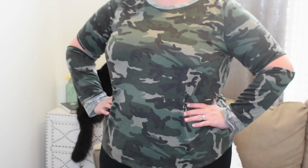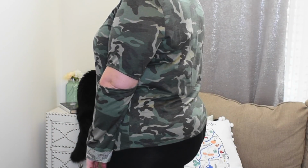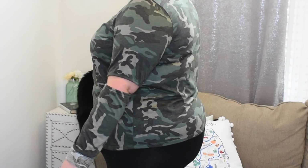Okay, so this camo top looks so cute on the model. It is long sleeve. You're looking at it, hopefully looking at me wearing it, but there's a cutout kind of near my elbow. It's the brand Paper Moon. This one is in a size 2X. It's $37. It's called the Tyler Camo Cutout Sleeve Top.